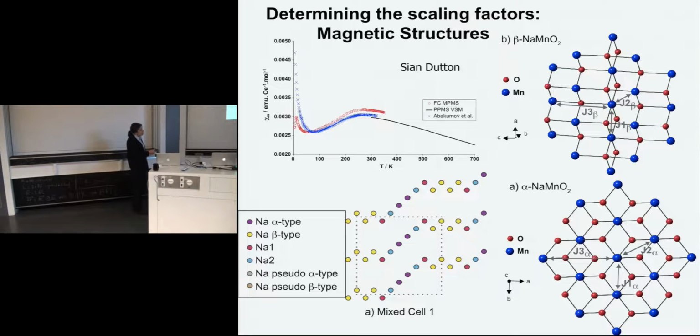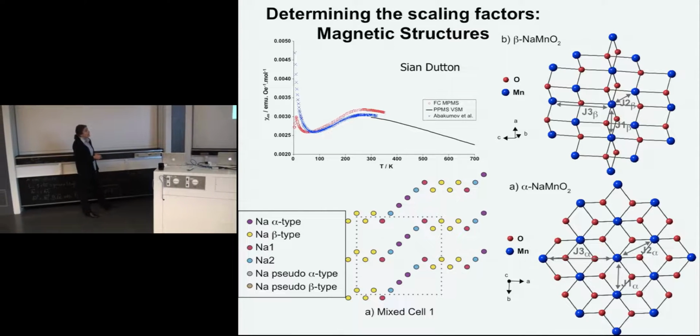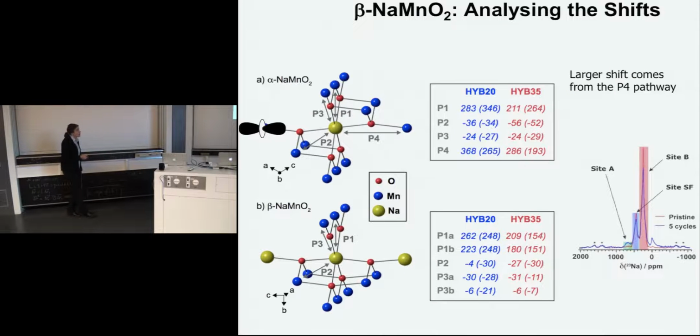What we did is we did it for the alpha compound where it's layered, we did it for the beta compound where it was zigzagged, and we also made cells where we had intergrowths between the two, and we did similar things. And so when you analyze the shifts, we can then use the hyperfine shift calculations and the scaling parameters, and we can compare the values that we get from hybrid 20 and hybrid 35 with the experimental values and work out where the different contributions to the shifts come from.